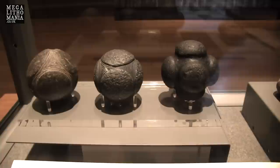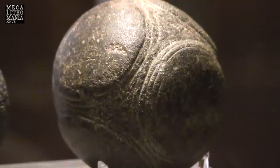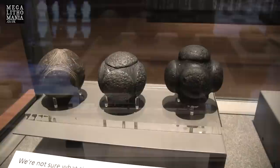So here we have 3 fine examples of carved stone spheres, all found in Aberdeenshire. The one on the left was just Aberdeenshire, there are no more details. The one in the middle was from Alford, Aberdeenshire, and the one on the right is from Turriff, Aberdeenshire. They all date from between 3300 BC and 2000 BC. They're all six-sided, but all different styles.